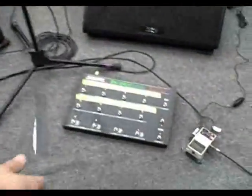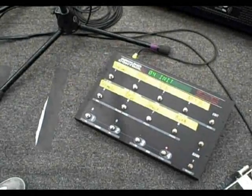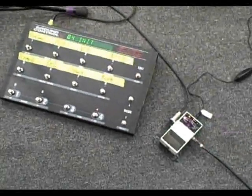And Caleb doesn't do much on the floor. He just got the same effects rack, you know, the ground control Voodoo Lab switcher, and it runs back into this rack over here. Let's watch this light here.